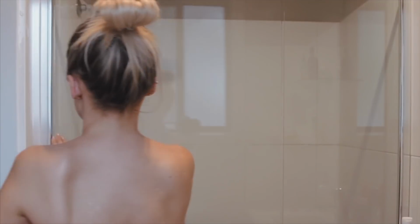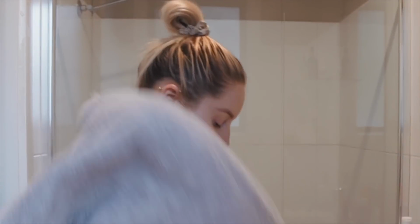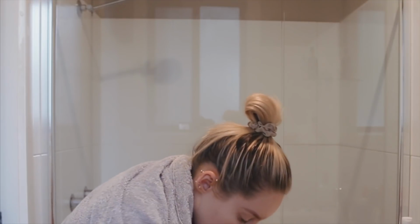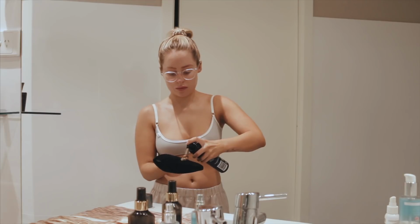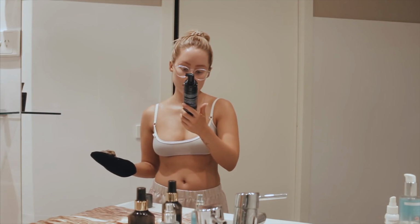After I've pat dried my skin, I always pat dry. I don't drag because I don't want to remove any tan, not that it's going anywhere. But I just go in with moisturizer on my elbows, my hands, my feet, ankles, and my knees. I really get it in there and leave it for a little bit to soak in and dry, and then I go in and do my tan.